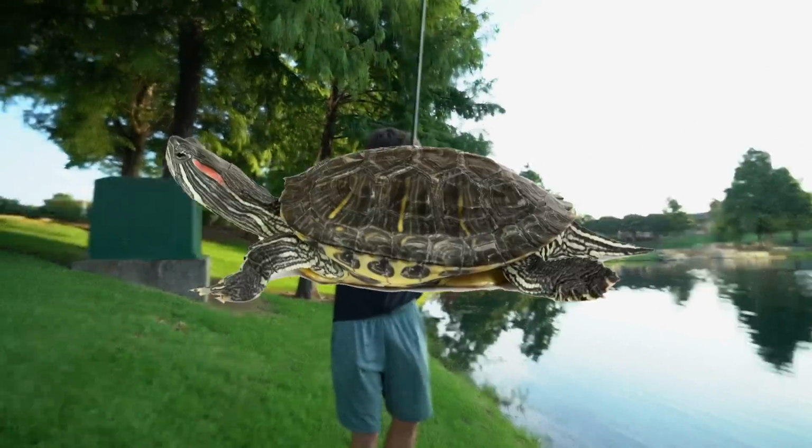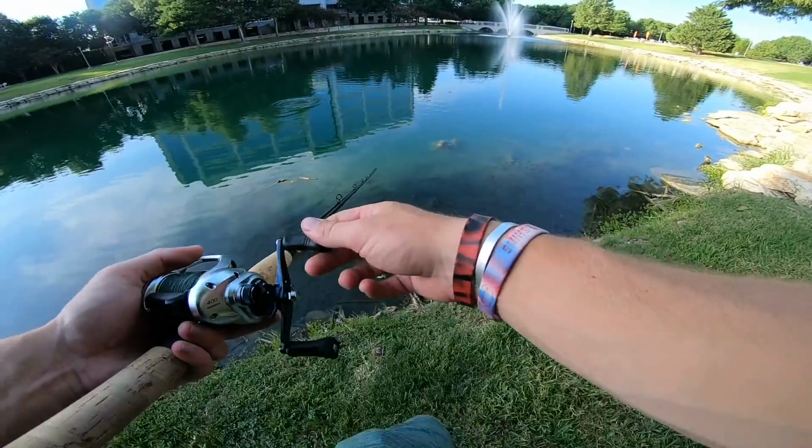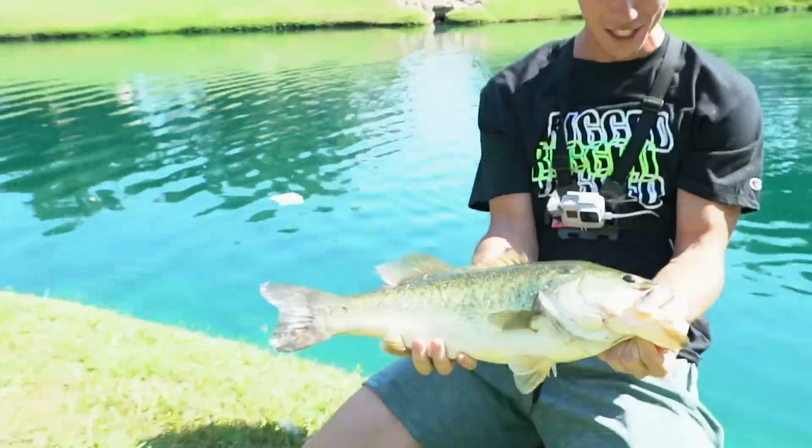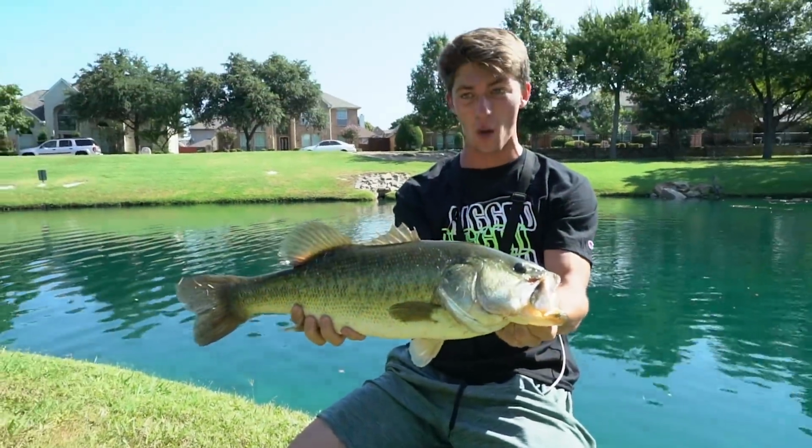Oh no, I caught a turtle. Oh my God, did you see that? Oh, good one. Good one. Oh my God, good fish, good fish. Dude, this thing is way bigger than anything I thought we'd catch today.